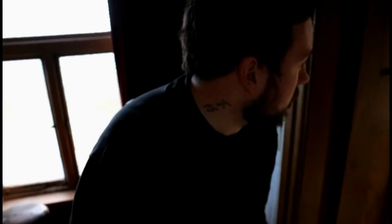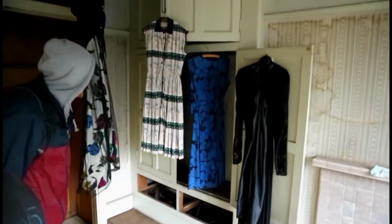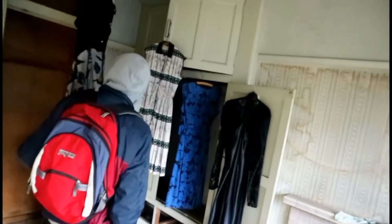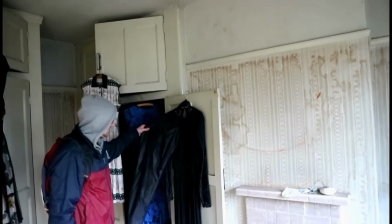All right, let's venture upstairs. Hopefully there's nothing upstairs. See, this wouldn't take much to get redone, would it? No. Dresses. Yeah, that's creepy. Oh, I saw that out of the corner of my eye. What the hell? Now that's creepy. I'm not going to ask, what is that?